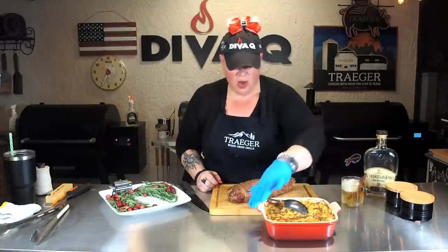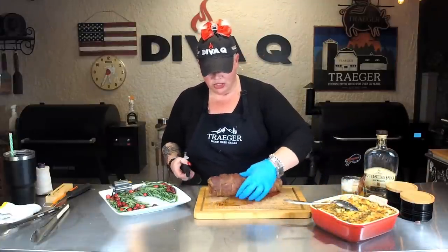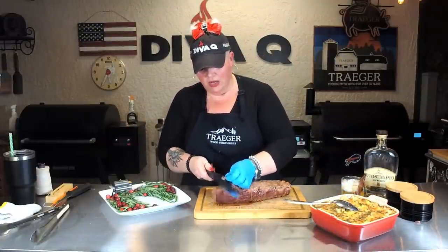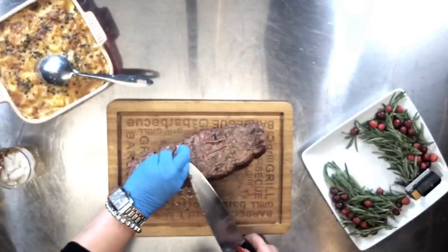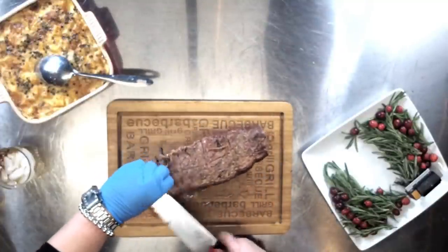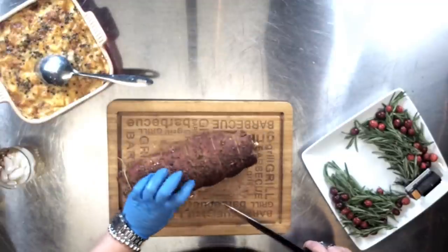All right, squash to the side, gorgeous roast going on. Going to turn it over and cut off some string, which is very convenient. Super sharp knife, basic chef's knife. I think I got all the string. Don't feed people string, okay, everybody?